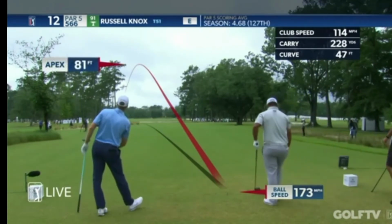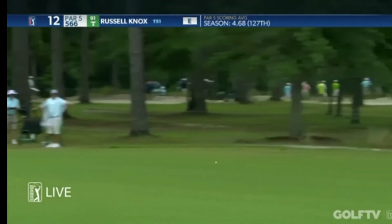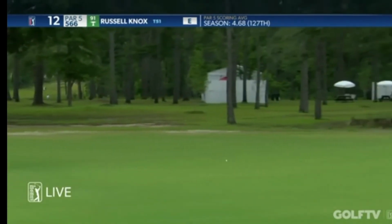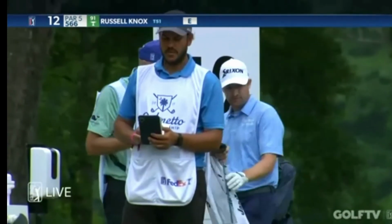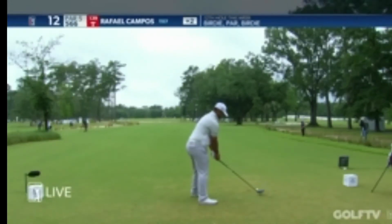This one left, and this is going to be a big carry for Russell. You know what? That might have actually kicked through the sandy area back onto the fairway. That'd make it prime time. Colin, let me tell you, that ball hit like it landed on a concrete cart path. Just a humongous bounce forward. Now Campos.